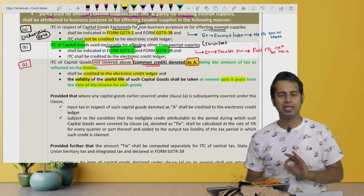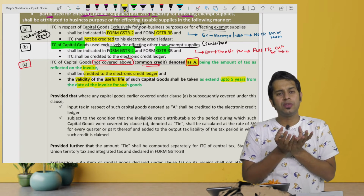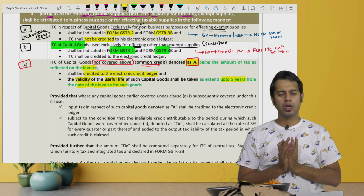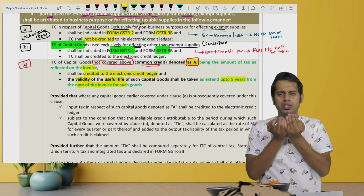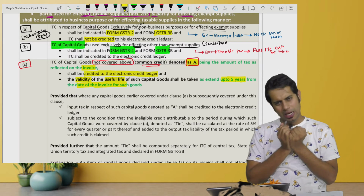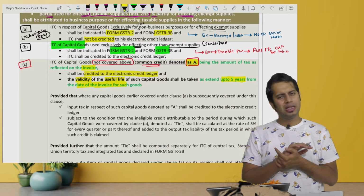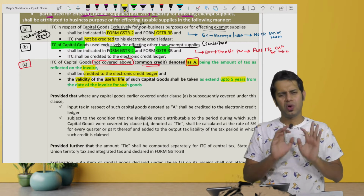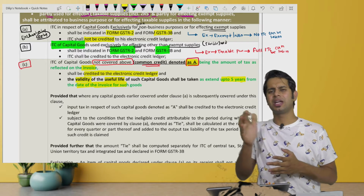What is clause C telling? If you have any capital goods which you are using for both taxable and exempt supplies, take the input tax credit with regard to those invoices. What input tax credit should I take? Whatever tax is mentioned in the invoice, you take the input tax credit. And for those capital goods, the life shall be treated as 5 years. The useful life shall be extended up to 5 years.